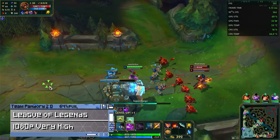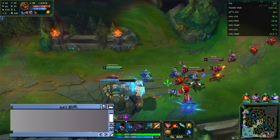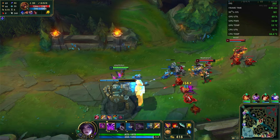League of Legends at the very high preset runs exceptionally well. With frame rates this high, you can play League even at a competitive level.